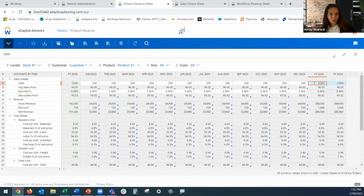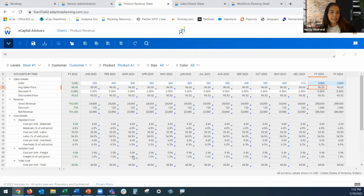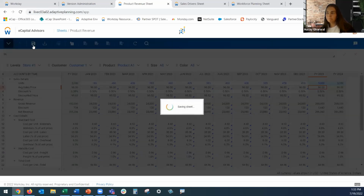Our FY 2023 here is now at 3,000. Let's say we were going to round this up, or we're asked by our executives, what if we're going to sell about 5,000 SKUs and base it on however we sold the year before? So proportionally using prior year's values. These are just a few different ways of being able to break that back. And this break back functionality comes with the model. It's not something that just gets created for you alone. So upon save, let's keep this as a change here.